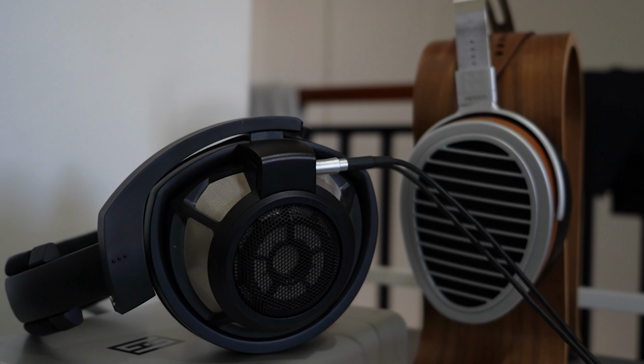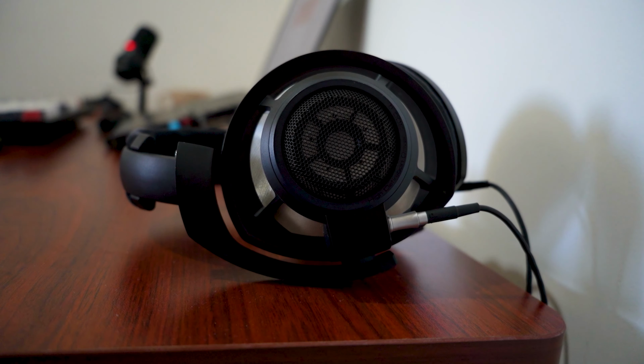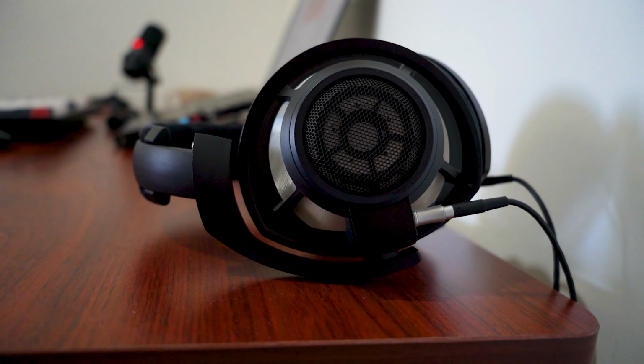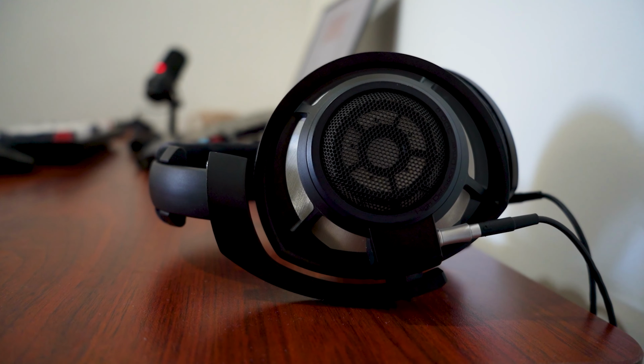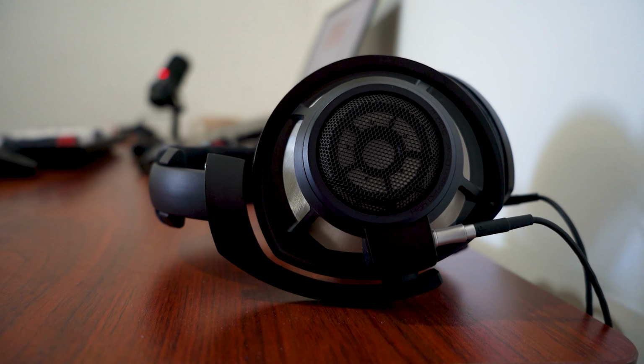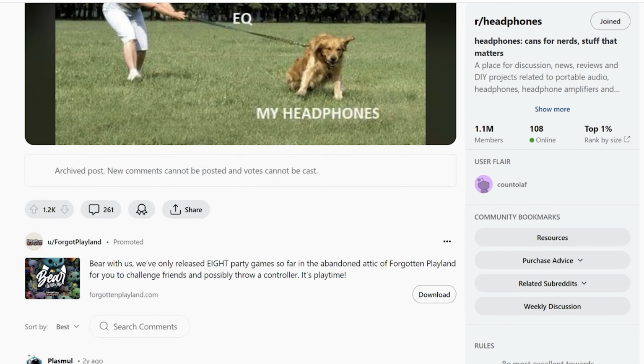I didn't attempt to fully fill out the gap. With EQ, I was able to get my preferred tuning and benefit from all the technicalities the HD8xx carries. Soundstage, imaging, detail retrieval, you name them. What if I don't EQ? What if I don't want to EQ?